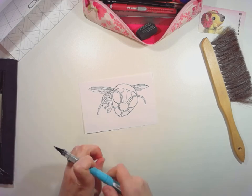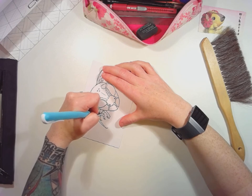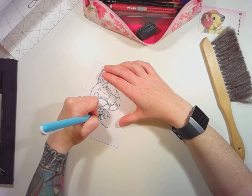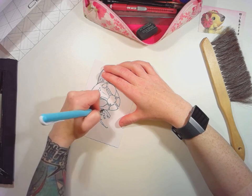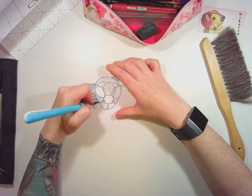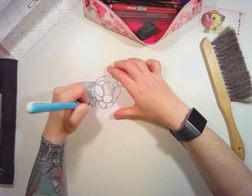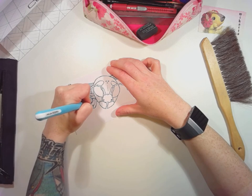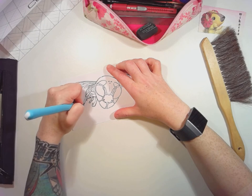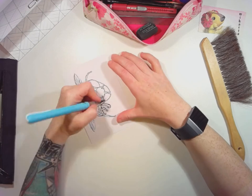And I'm going to do a little bit extra inking. I think I do. Make lines thicker on the bottom. Give it some more weight. I always like to do a little black outline around the whole drawing. Gotta keep it looking delicate though.